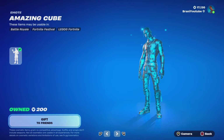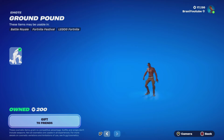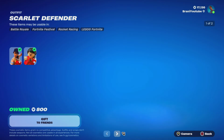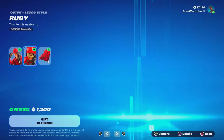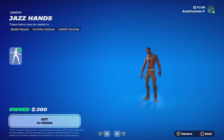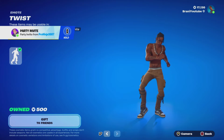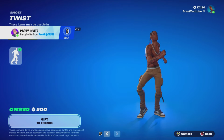Look at that. And then we got the amazing cube emote, this emote, ground pound emote. I don't know why it's so zoomed out. Scarlet Defender, Ruby, Razor Ray skin, Jazz Hands, and the twist emote.